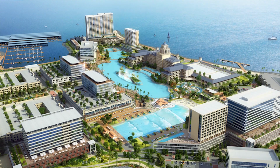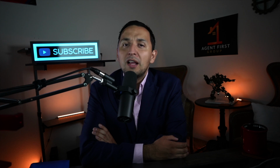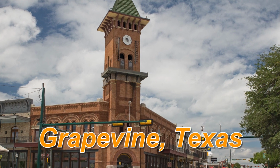It will soon be home to the billion-dollar development in Sapphire Bay. So as you can see, Rowlett has come a long way and is making some huge leaps forward in becoming one of the leading cities in the Dallas Fort Worth Metroplex. Rowlett reminds me a lot of Grapevine. Grapevine is known for its recreation, it's known for its attractions, and Rowlett is really taking a lot of the same notes that Grapevine did several years ago.